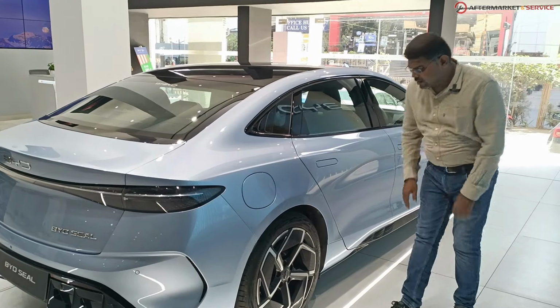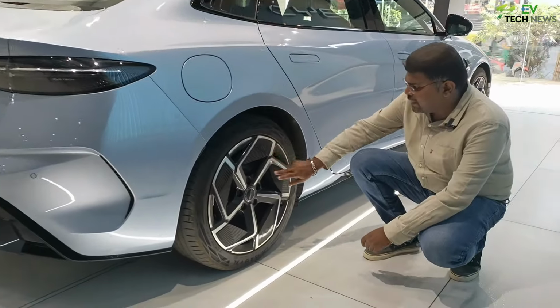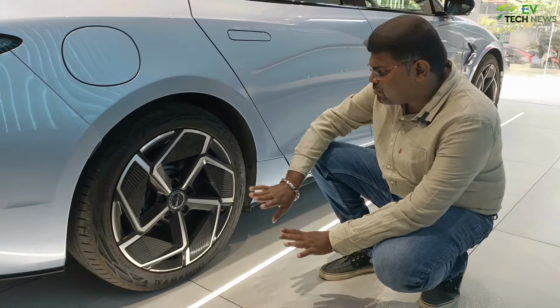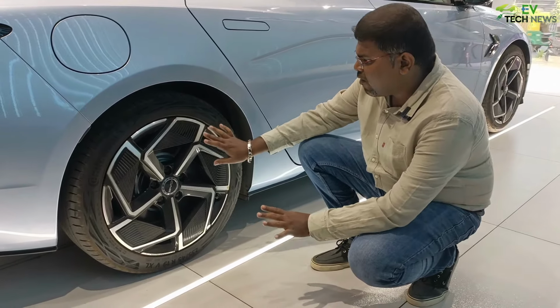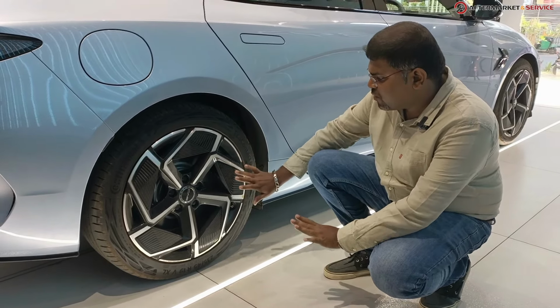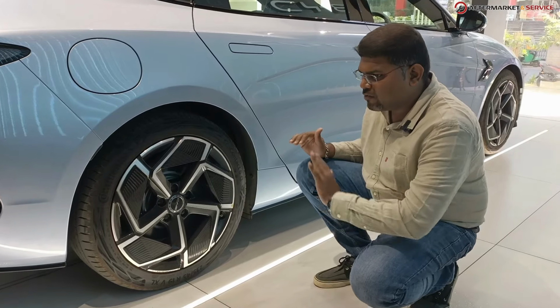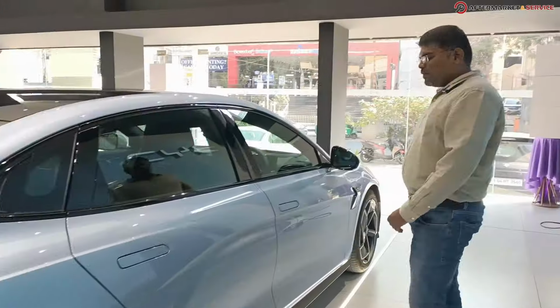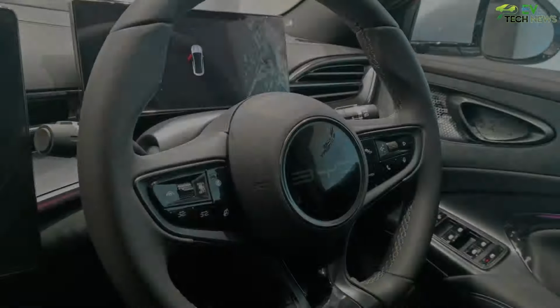You can see some aero detailing in the alloy wheels of this car, which is not present in any ICE vehicles, because this is an aero-efficient pattern of alloy wheels, where you can see plastic plates placed in between the rims to deflect wind from the tires and reduce road noise indirectly. We can move to the interior of the vehicle.